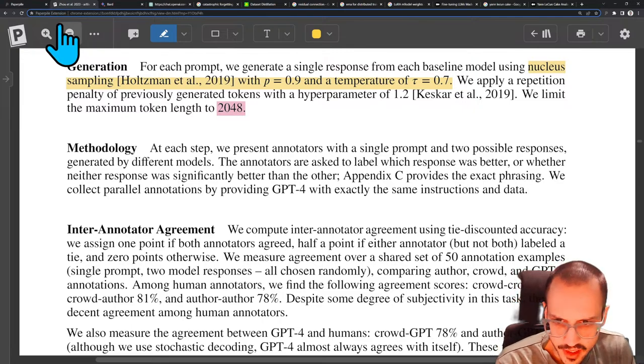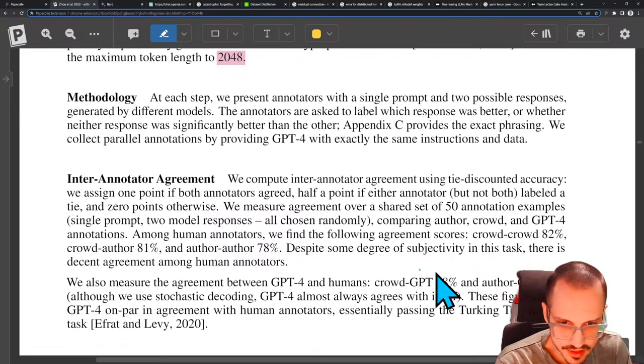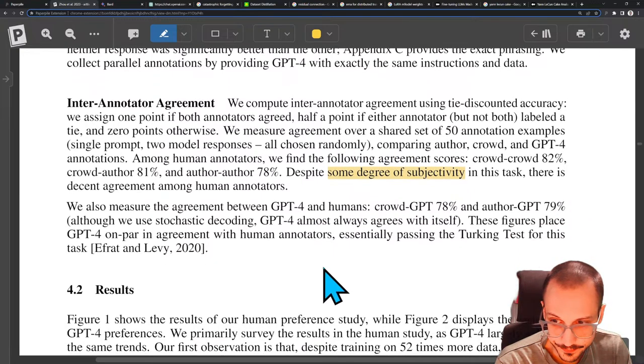Inter-annotator agreement. We compute inter-annotator agreement using tie discounted accuracy. We assign 1 point if both annotators agree, half a point if either annotator... Okay, so this is some kind of score that they're going to come up with to determine how good the preference is. Crowd to crowd, crowd author, author, author. Some degree of subjectivity. And we also measure the agreement between GPT-4 and humans. Crowd GPT, author GPT.